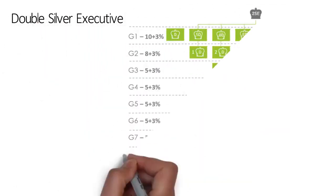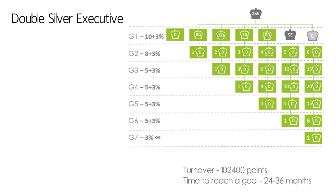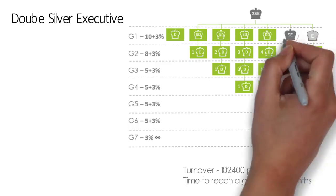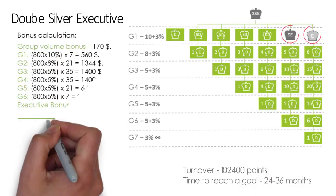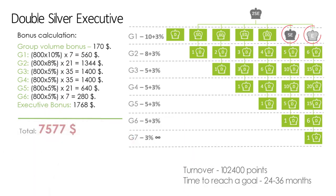The next rank is Double Silver Executive. Your sales volume is 102,400 volume points. Your network is a millionaire. All of you together have a turnover of more than 1 million per year. 7 director branches, 2 of which are executive. Your bonus is $7,577 per month.